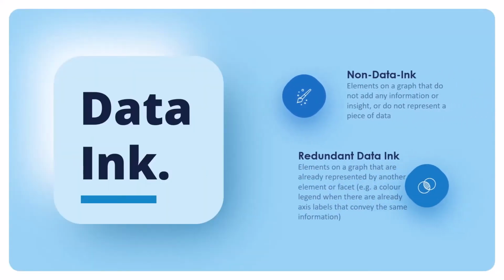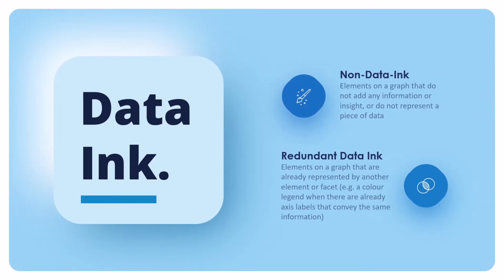So there are two types of data ink that you want to look to erase within reason. Non-data ink are things that don't add information or don't actually convey any data or insight. I'll show some examples of that shortly. And redundant data ink, very similar to the idea of double encoding. It's where you are representing the same piece of information with two or more visual elements.